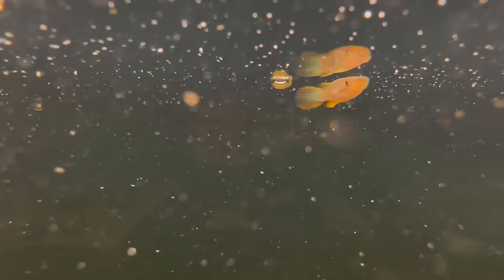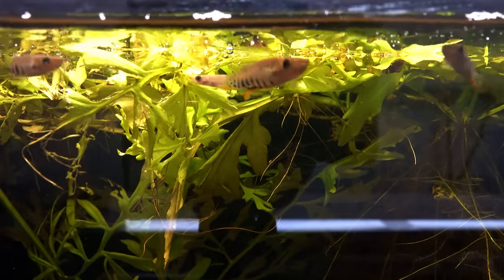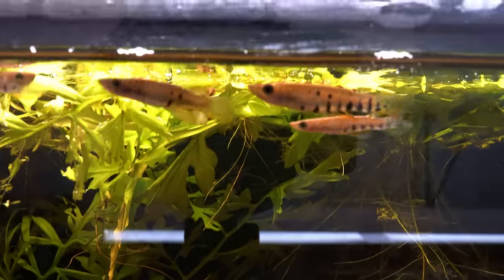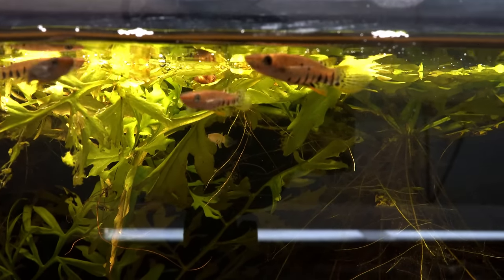This is exciting. This is Aplocheilus dayi. Oh, wow. This is another killifish. These are out of Sri Lanka, where they're native. I've been on the hunt for these for a long time. I had these when I was 14. I bred them and raised them. I've had them off and on over the years since, and I was finally able to bring more in.